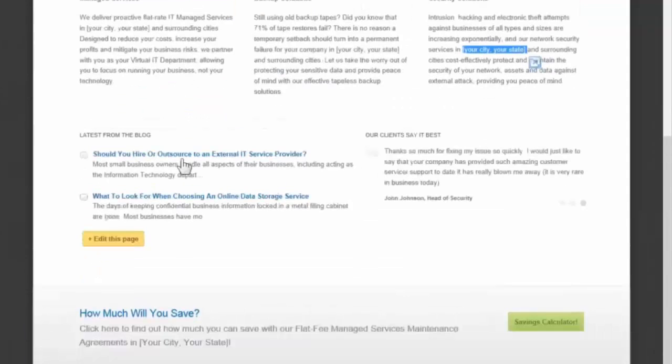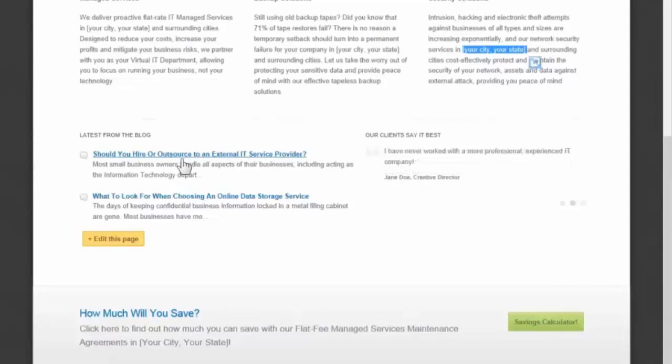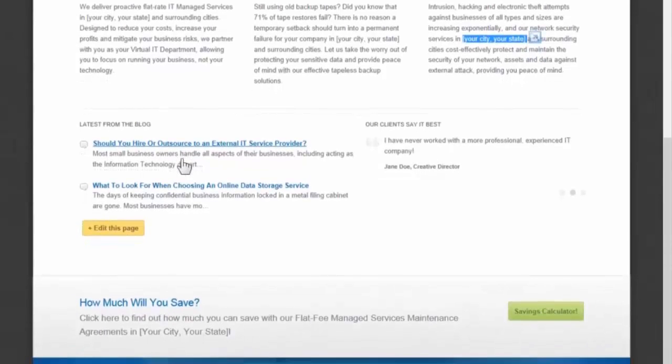Then down here we have latest from the blog. So you want to make sure that we're leveraging the blog posts. Let me remind you that the site comes with 40 pre-written local SEO optimized blog posts. Now, each of these blog posts also leads the reader back to the page within your site that talks about that solution. This is called deep linking.